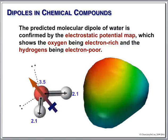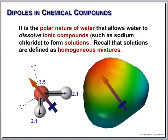Electrostatic potential map, same sort of thing. Nice big positive area, nice big negative area. The fact that water has this great dipole is the thing that allows it to dissolve things like ionic compounds. It's also the thing that's going to allow it to ionize acids and bases. When we speak about things dissolving in water, remember a solution, technically, is a homogeneous mixture. That means any sample you take from it is going to have the same composition, even though it is a mixture. And that is, of course, what we mean by solution. The thing that lets water do this is this magnificent dipole.